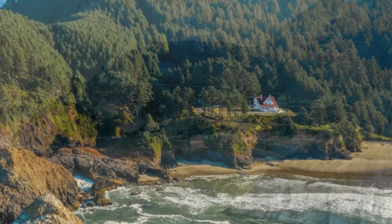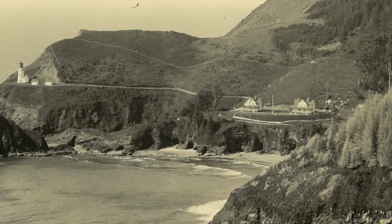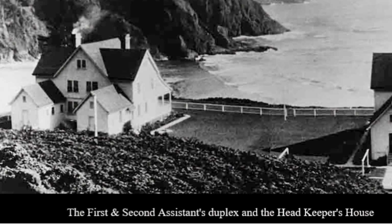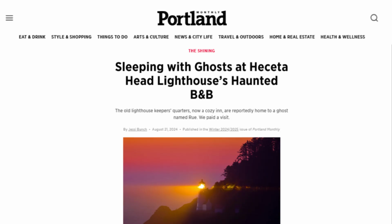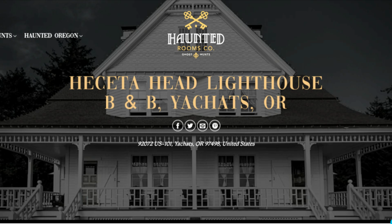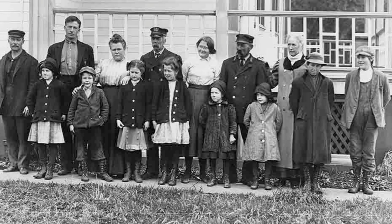Although there are no stories of the lighthouse itself being haunted, there are plenty about the Heceta House, the current bed and breakfast. Since the 1950s, almost everyone staying there has reported unusual incidents, although all report friendly encounters. It's called one of the 10 most haunted houses in the United States.